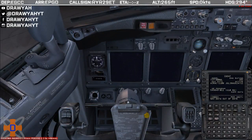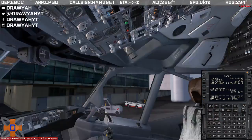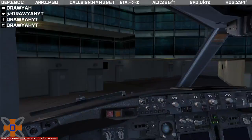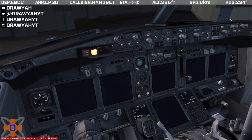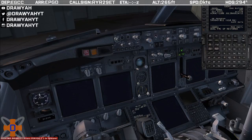Other than that, let's get this aircraft set up with the initial settings, and make sure we have ground power connected. Power on the ground. There we go. FMC, position initialization. Set the IRS, and then we can start getting the aircraft its position. Let's quickly put that there as well.